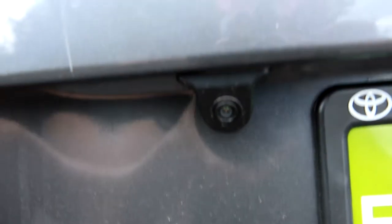Oh yeah, I got my backup camera installed recently. Very nice if you have a truck. You don't want to be backing into stuff you don't want to.